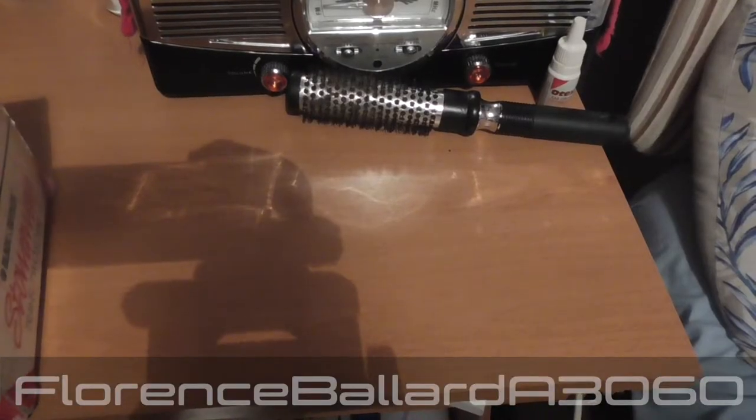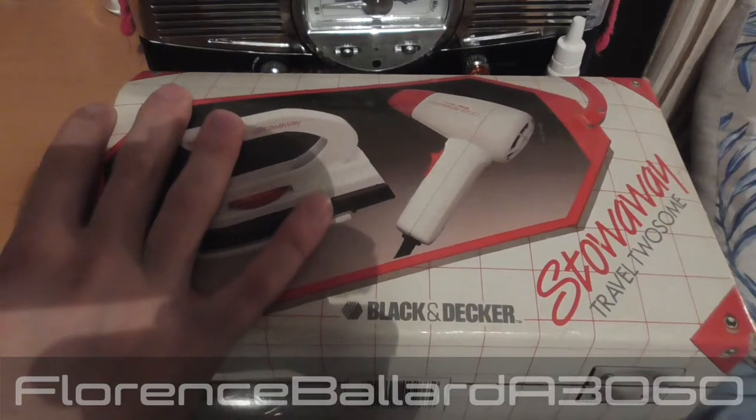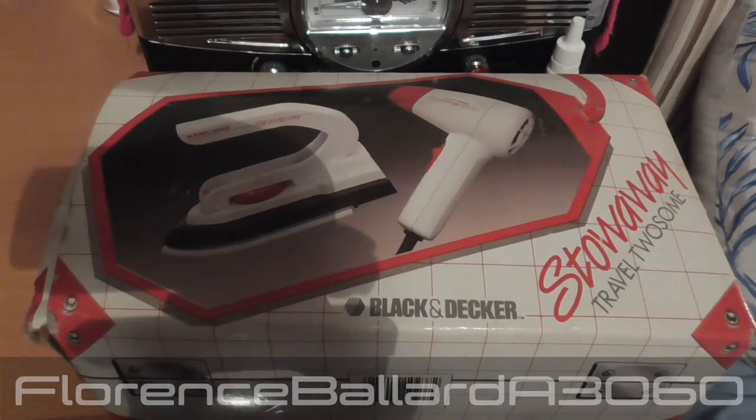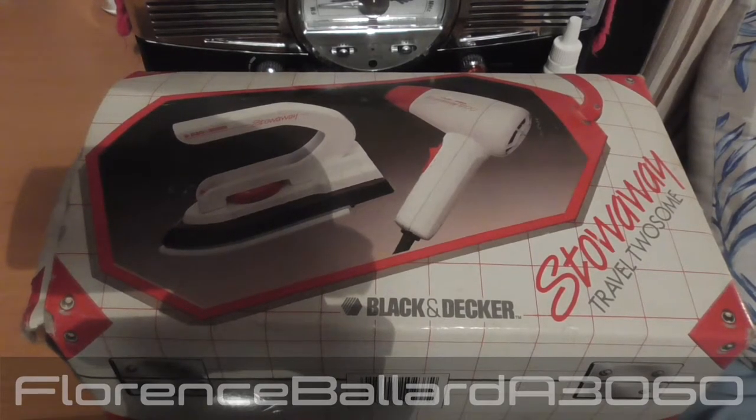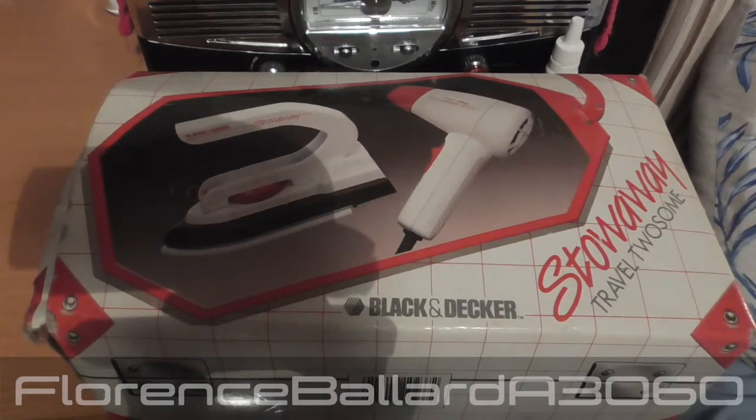Let's have a look what we're doing today, guys. Presenting you a vintage 1980s Black & Decker Stowaway Travel Twosome hairdryer and iron set. This was found back in 2018 in British Heart Foundation, my glorious place that I did my voluntary work in. And I do miss those days, and I know a lot of others do.